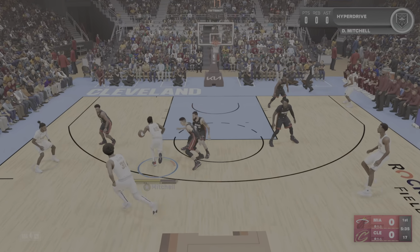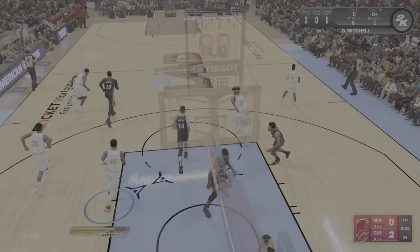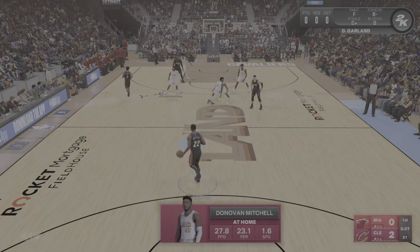Herro against Mitchell. Drives to the hoop. Oh, and the dunk by Mitchell. Well, why did Donovan Mitchell win the dunk contest? Case in point right there.